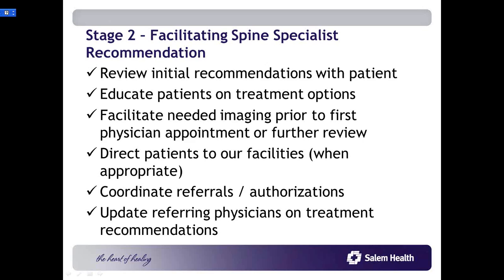Next. In stage 2, the patient enters into the nurse navigator's queue. So like the other ones, our navigator will review the recommendations and then contact the patient to discuss the spine specialist recommendation. During that time, the nurse educates the patient on their underlying condition as well as the treatment options that are recommended. If the spine specialist recommends additional imaging that they need either before an appointment or before they can make a decision for the patient, whenever possible, we will obtain the insurance authorization for the patient and arrange the imaging appointment. So this helps to expedite the imaging process, and the patient generally knows within a matter of minutes that we have auth in place and they're scheduled with a date, time, and the facility of their choice.